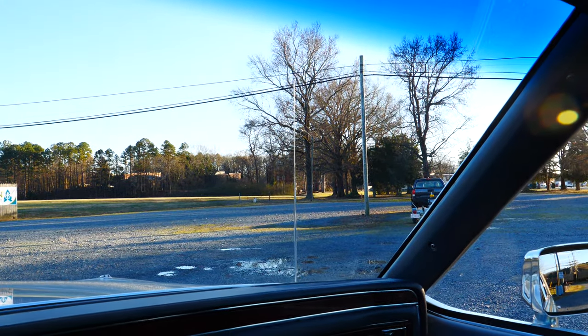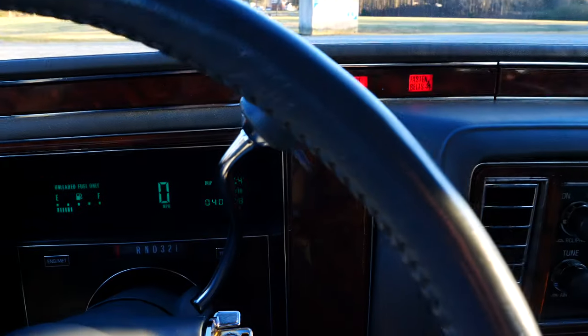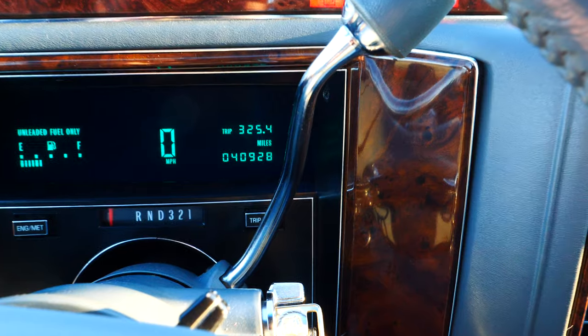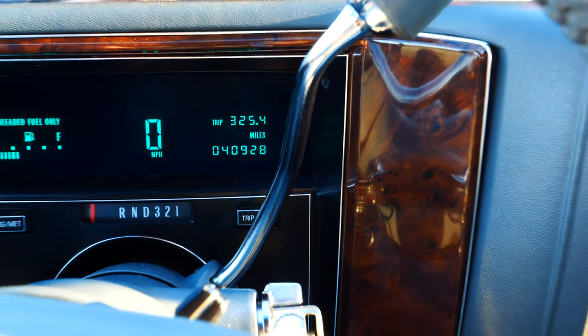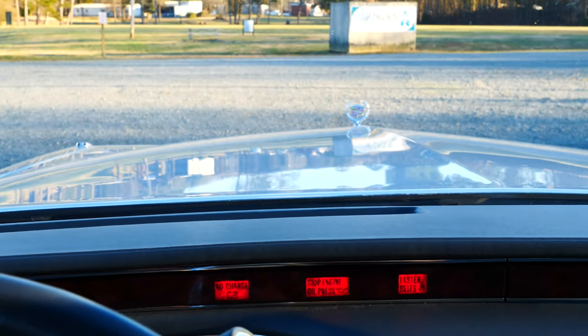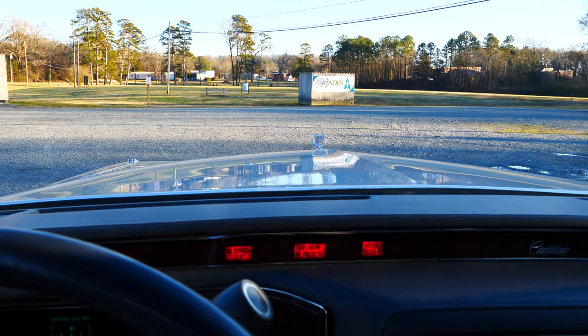There we go. So there's all that. You can see the mileage there. 40,928. And most definitely original. You can see that beautiful view out over the hood. This is just so satisfying to look at when you're going down the road.